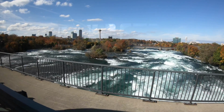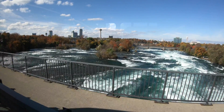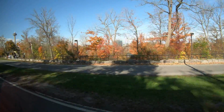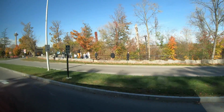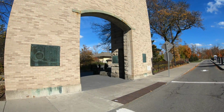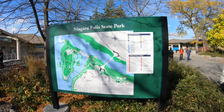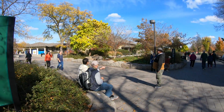The tour was actually a pretty good deal. It's about 4 or 5 hours long. It cost me somewhere a little over $100. I think it was like $110, somewhere around there. And it included all the attractions we visited, including Maid of the Mist, which is the boat ride down on the Niagara River that comes right up against the falls. That video has yet to be uploaded to the channel, but it's coming soon.